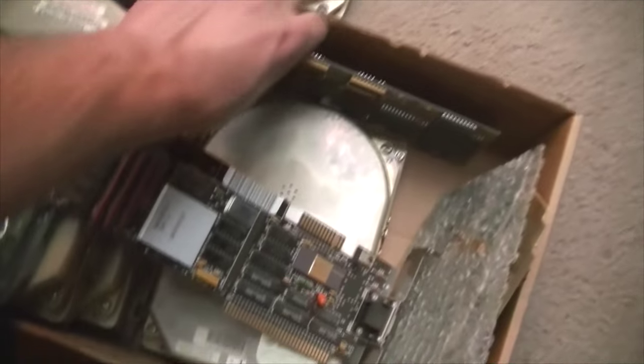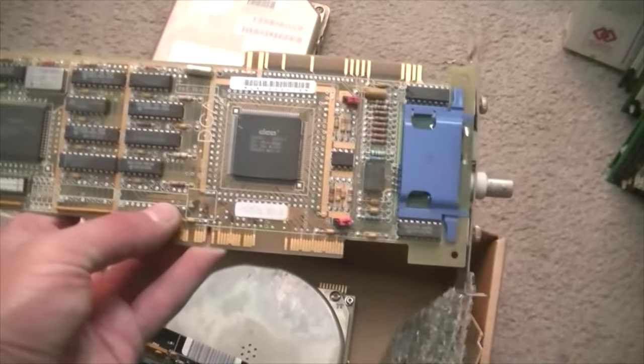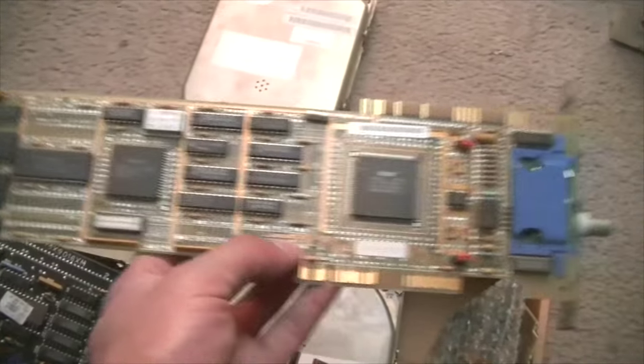And that should be an interesting card, if nothing else. I'll have to plug that into a system, see what happens. And I got another one of these cards. These network cards.